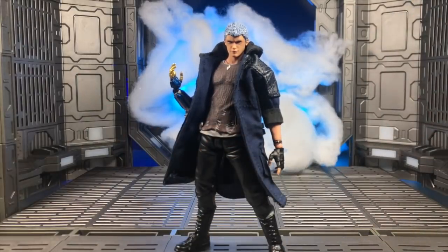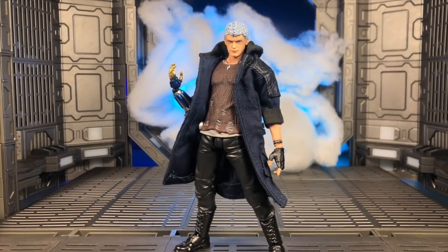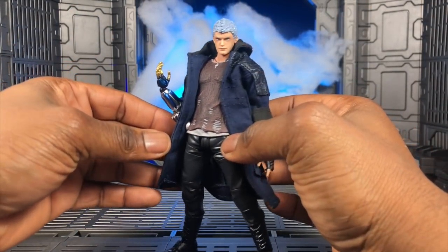Now, Nero is dope. Like, I know you guys all love Dante, but I have a thing for Nero and his new Devil Bringers that he brung out in 5. It definitely changed the game and how cool you could bring it up. Now, since we've gotten him, for those of you who have not played the game, I'll talk about later how I kind of hope we get a different version. But anyway, let's talk about the figure.